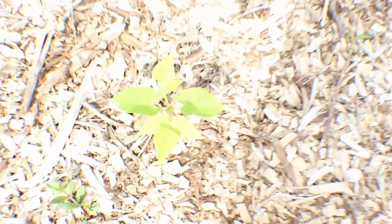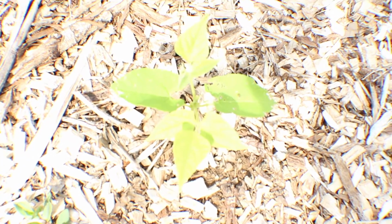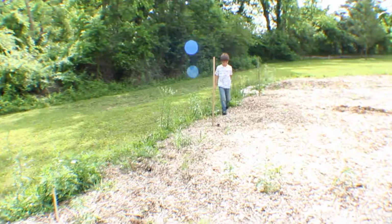These are bush beans. That's a pretty good looking one. Let's see. There's nothing coming up here yet. I think this is okra. I just planted yesterday.